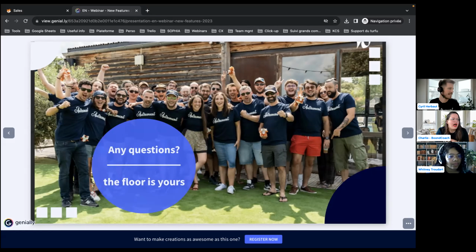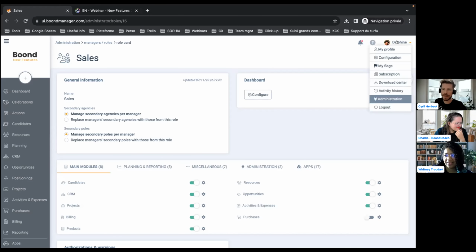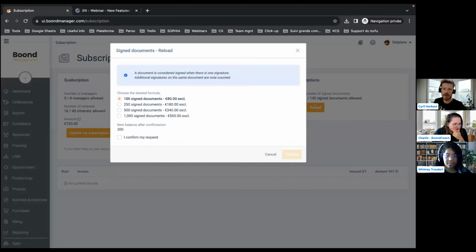We actually have questions about how to manage the subscriptions of the signed documents feature. That's interesting. When you start using this new feature for the first time, we offer you 100 signatures, so you can test the system. If you want to purchase more signatures, click on your name, right there. Then you go to the subscription part, and there you have the options to reload the number of signed documents that you can use. You will select 100, 250, 500, or 1000. So 4 different packs. Then you can confirm your request, and you will have more signatures available in the system for you to use that feature.